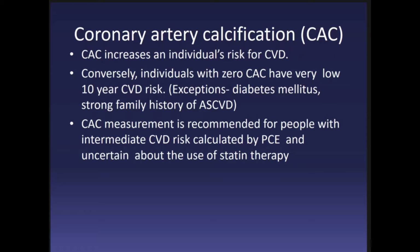Conversely, if you're one of those lucky individuals who have no CAC, zero CAC, in MESA we find that zero CAC predicts zero CVD in 5 years, and very low risk in 10-year CVD risk, something like 1%, 1.5% at the most. So basically, you don't have to worry about cardiovascular disease for a long time if CAC says you have no calcium. The exceptions are people with diabetes, strong family history of ASCVD, and also smokers.